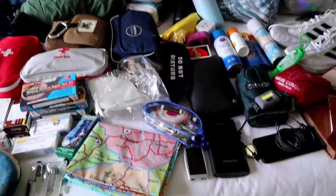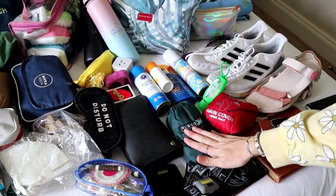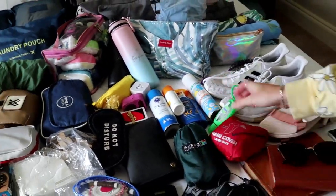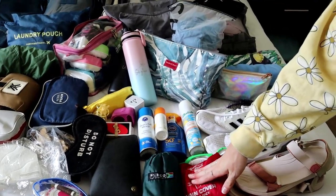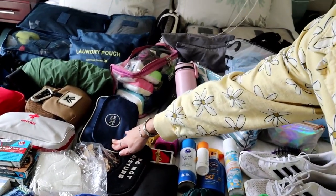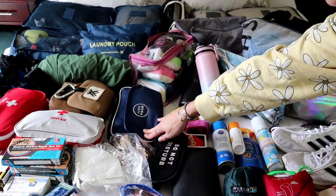And then we have a power bank, head torches. This is also a more sturdy poncho, like a rain jacket type. This is a waterproof cover for our backpack. Lance also has one. This is Lance's shaving equipment, as I'll be doing his haircuts in Africa.